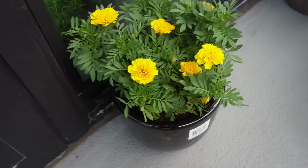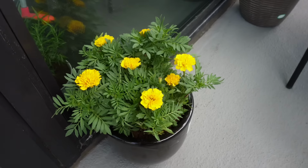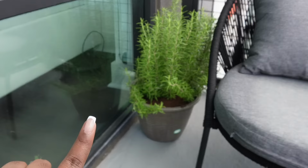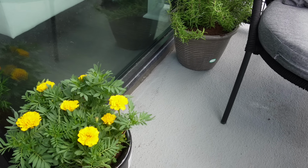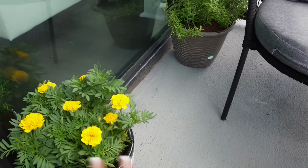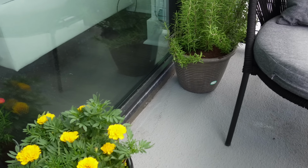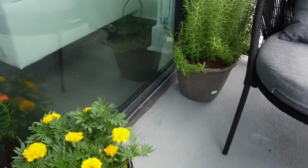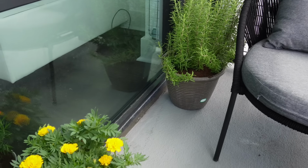They're super cute. Oh, I need to take that sticker off. I'll do that later. We'll just turn it. So there's the marigold, and then there's the rosemary. I think it looks good. It gets pretty windy and it rains a lot, so I figured I would just keep them close down on the ground and closer to the wall. So we'll see, and I will water them later, but I just wanted to show you what they look like.